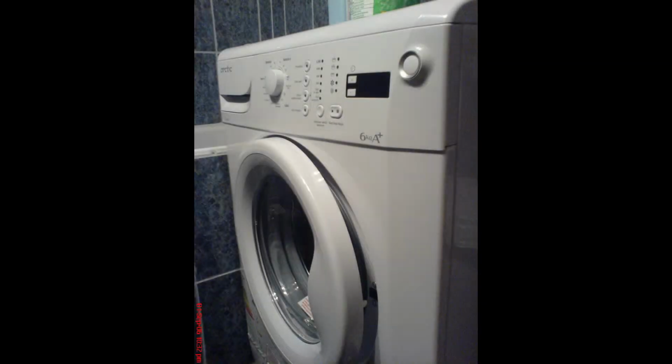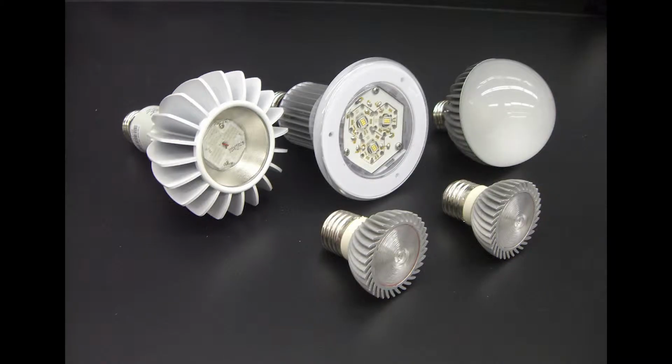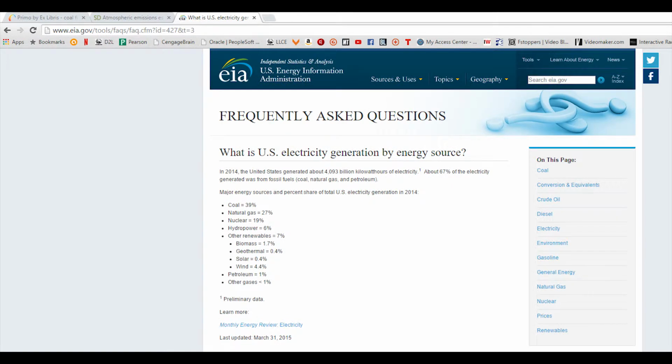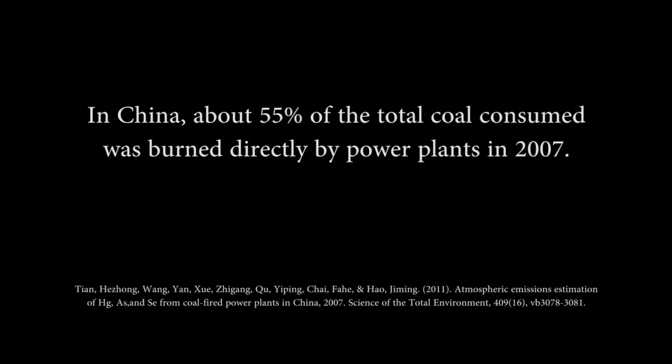While we have made some tremendous leaps and strides in our energy efficiency with everyday items that industrialized nations use, we still have a very serious issue to contend with. In the United States, 39% of the electricity produced is derived from coal. In China, about 55% of the total coal consumed was burned directly by power plants.